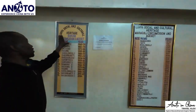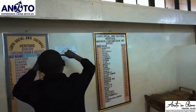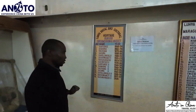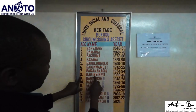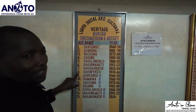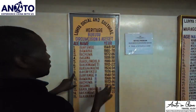And then here we have the heritage, the Bukusu heritage, and you have also the Luya. Generally, these are the Luya, the Maragoli, and the Bukusu. So these are the circumcision. You realize that from number 1 to 8, the Bukusu operates up to this, valuing even numbers. You can easily divide by 2. And also the interval was a 10 years interval.